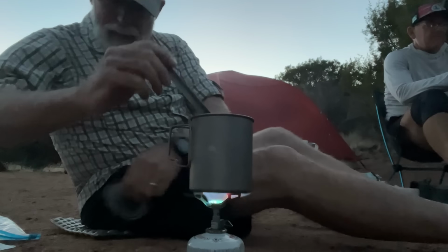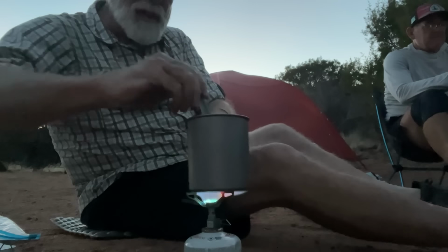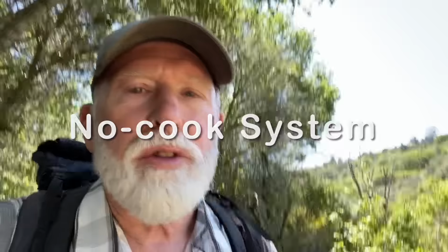And so while I'm cleaning out my Talenti jar, they haven't even taken their first bite yet. Now, don't get me wrong, I still use the cook method when I'm doing overnight hikes and short section hikes. But when I'm doing a long distance through hike, I thoroughly prefer the cold soaking method. And then the third method or system that I use on the trail is called the no cook system.